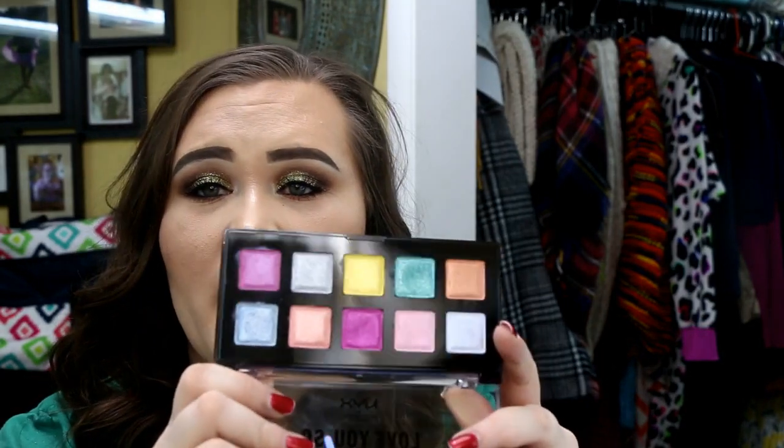Now, while we are on the topic of inconsistent, I have some thoughts about this guy. I have been playing around a ton with the NYX Love You So Much Mochi palette. This right here is a pastel cream palette. They call it the Electric Pastels palette. I really love the consistency of these.